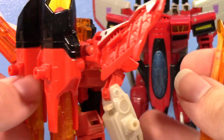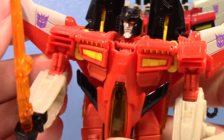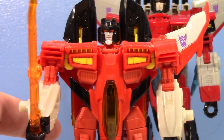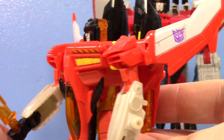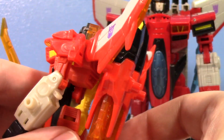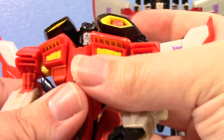And essentially what you can do, you can put the sword in his hand, and it's like, oh, he still has the wing. You can just kind of fold the wing back, and it looks like it's gone. So that's kind of cool. Kind of appreciate that feature. But still, if you want to just have him with both the wings still, you can. And then he has his big old shoulder cannons. And how this works, you just tilt it up and kind of tabs in on his shoulders.